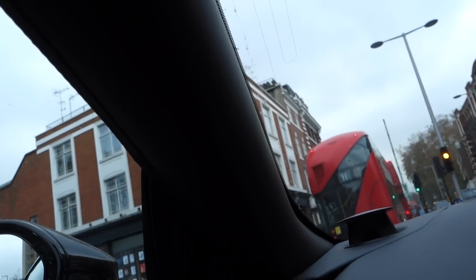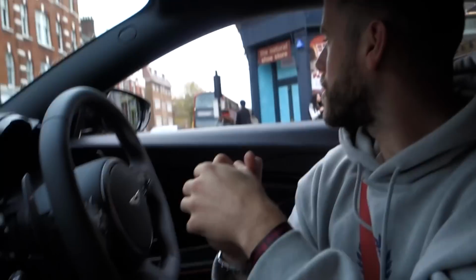But this also raises an interesting point. This is actually very easy to drive around town. In comfort mode, the steering is very light. You can see out of everything. Everything works very well. The camera and all the infotainment, as I touched on before, is from Mercedes. So yeah, everything works very, very well. It's a very good, usable car. I can't think of any negatives.